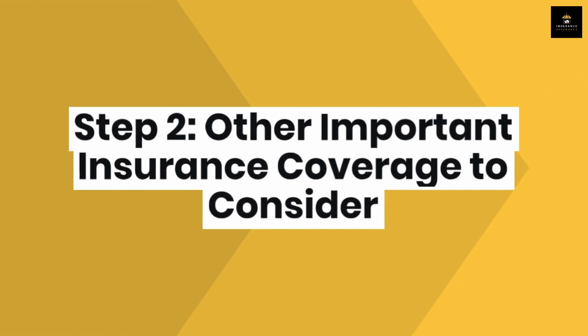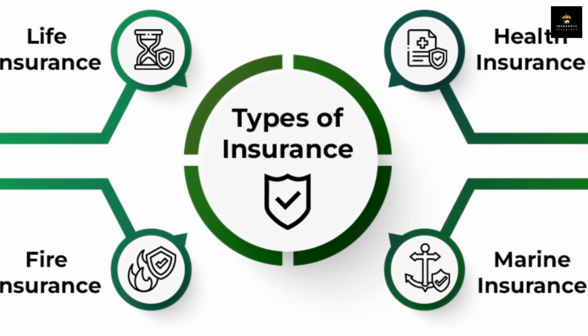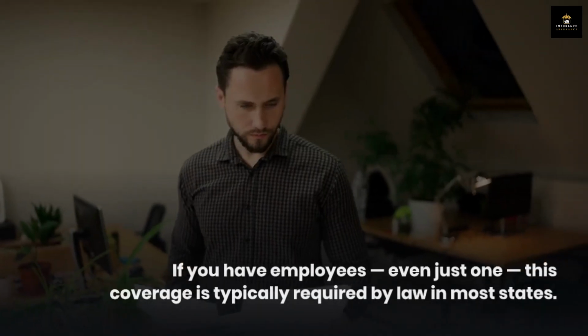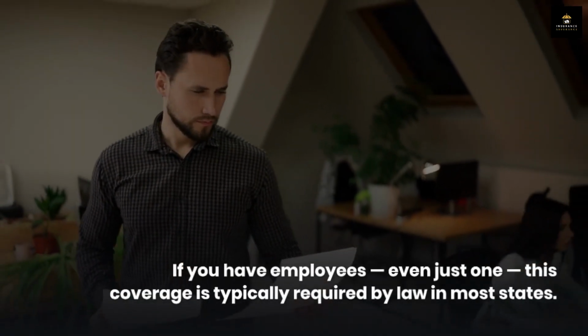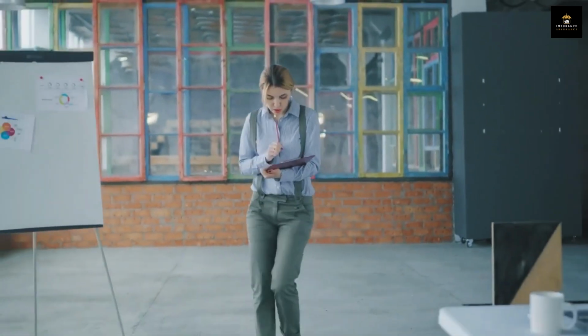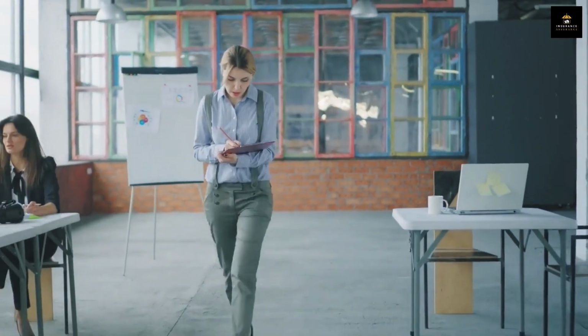Step 2. Other important insurance coverage to consider. Alright, so we've covered the essentials. But, depending on the type of financial services you offer, there are a few other types of insurance you might want to consider. Workers' compensation insurance. If you have employees, even just one, this coverage is typically required by law in most states. Workers' comp helps cover medical bills and lost wages if an employee gets hurt on the job. And remember, workplace injuries can happen in any type of business, even in an office.